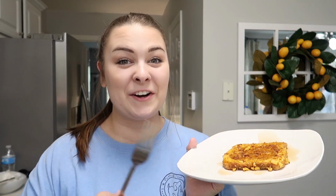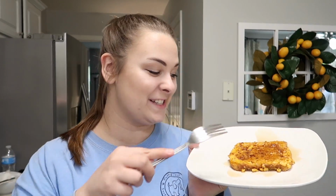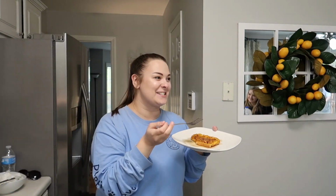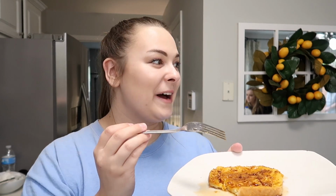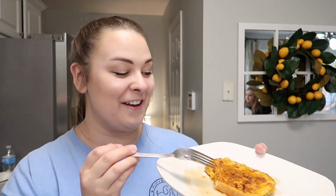So the first one was a complete fail. Hopefully this is better. It looks better, so that's a plus. Oh my gosh, I mastered it. That is 10 times better than the first piece. The first piece honestly had no flavor. Add cinnamon and vanilla, game changer. Oh my gosh, this is the best French toast I've ever had.